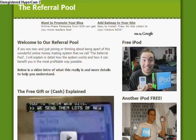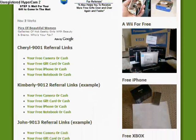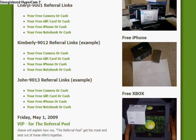Now, if you haven't, please take the time to read and understand the Referral Pool page. Here I'll show you step by step exactly what is going to happen and how it is going to work. This here will represent me, and everyone will have their own 4-digit ID number. This is for example purposes only here below.